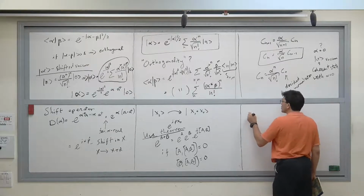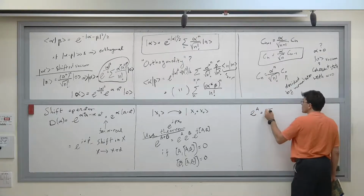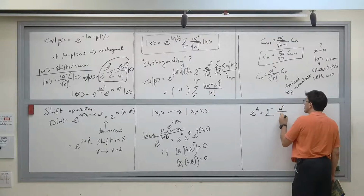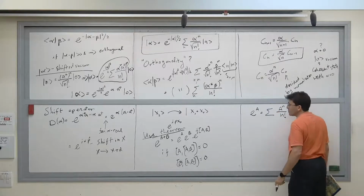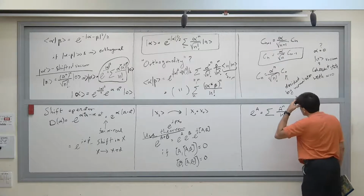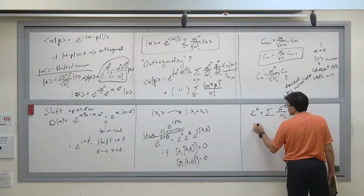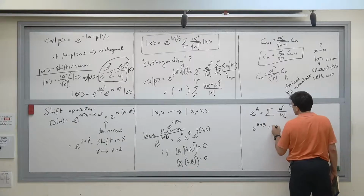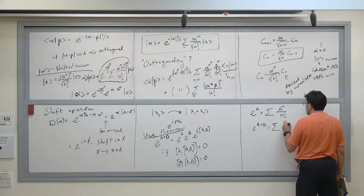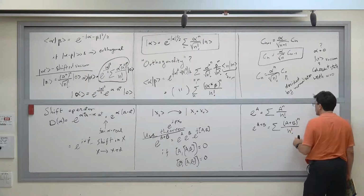I can say that, look, what is e to the a? Well, that is, of course, the sum over n of a to the power n, divided by n factorial. And the same goes for e to the b and e to the a plus b. That is then the sum over n of (a plus b) to the power n divided by n factorial.